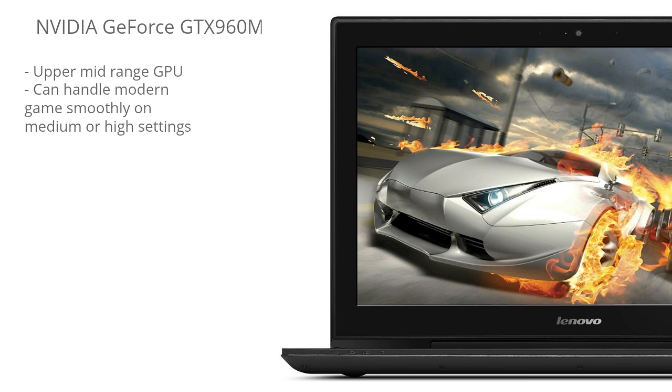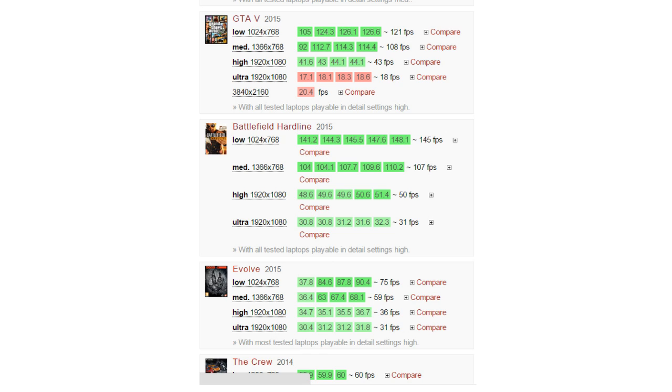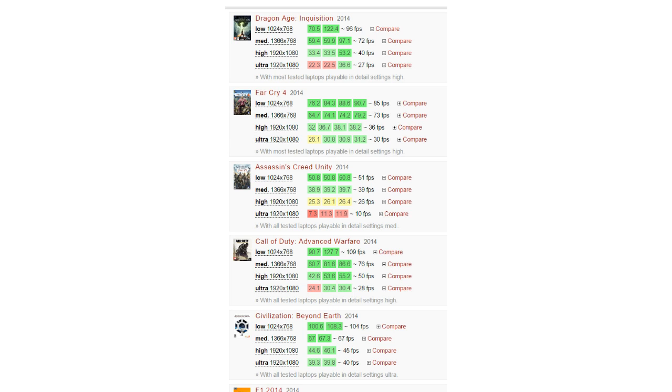So I'm going to go over some benchmarks from Notebookcheck so you get a good idea of what you can expect with performance. This GPU got 43 frames per second on high settings for Grand Theft Auto 5 at 1080p resolution, 108 frames per second on medium settings. Battlefield Hardline, high settings at 50 frames per second. Evolve, medium settings at 59 frames per second. Dragon Age Inquisition, 40 frames per second on high settings, 72 frames per second on medium. And Call of Duty Advanced Warfare, 50 frames per second on high settings, and 76 frames per second on medium.